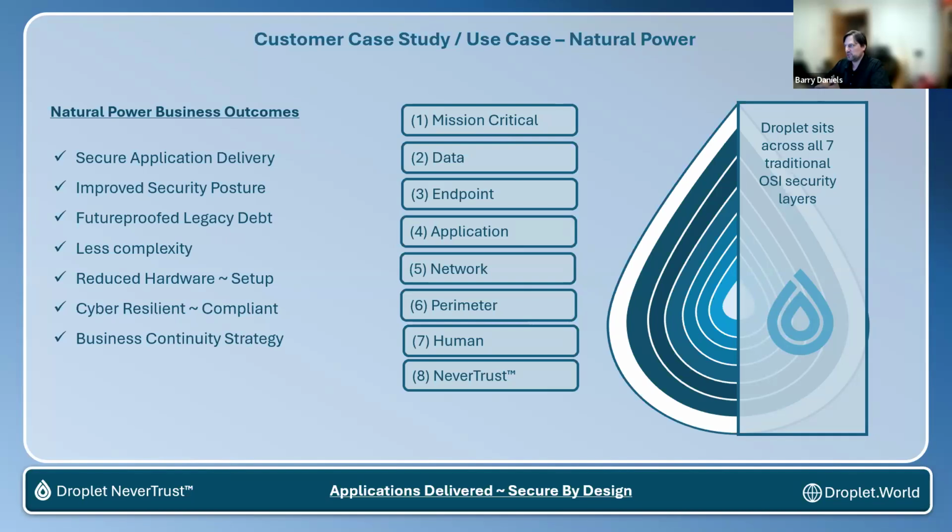Even if something is supposed to talk to what's inside the Droplet layer, it will get blocked, it will get dropped, it will get black holed. By default, with no exceptions, and you can't whitelist things in. You can't configure that like a traditional firewall. And when you look at all of these checks and balances that I've described through the onion layer today, that human layer is the biggest problem in security.